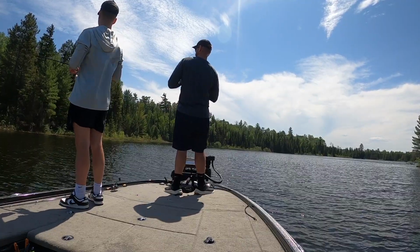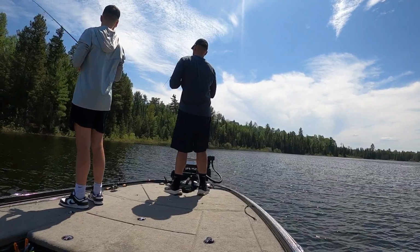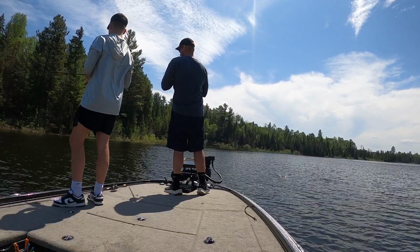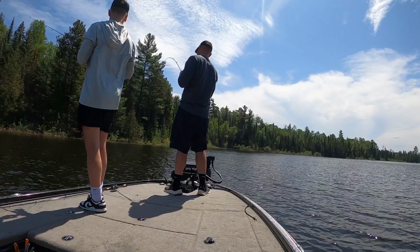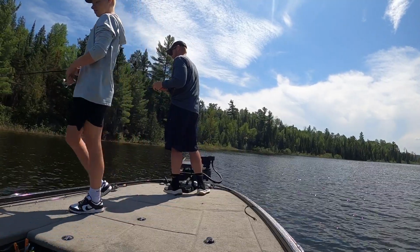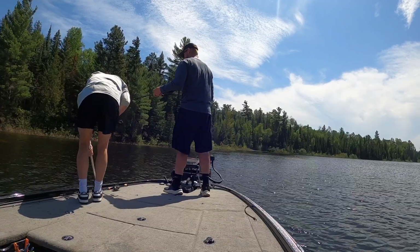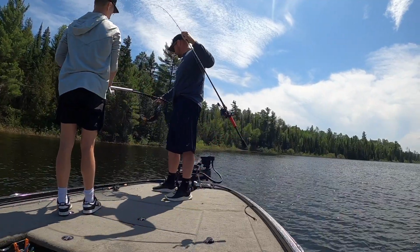Got him. Nice. Kind of like that's the monitor pig. Oh, is it? Oh, it's no wonder why it's swimming so hard. It's hooked on the back. Missed. He's like, ah! Thank you. Got him. Thank you.